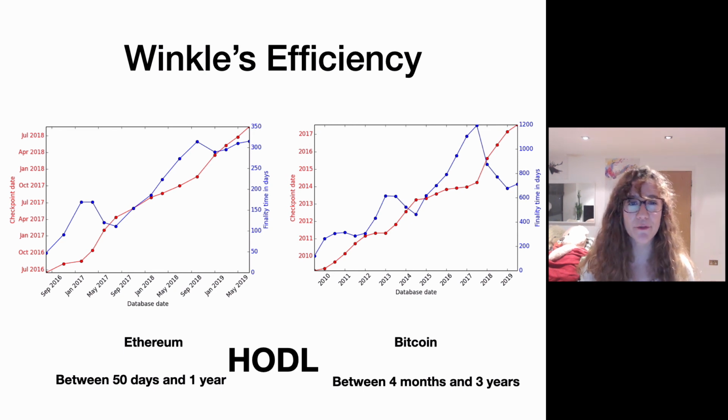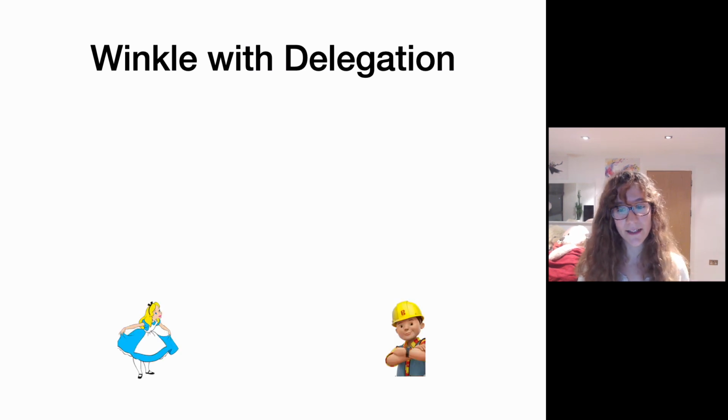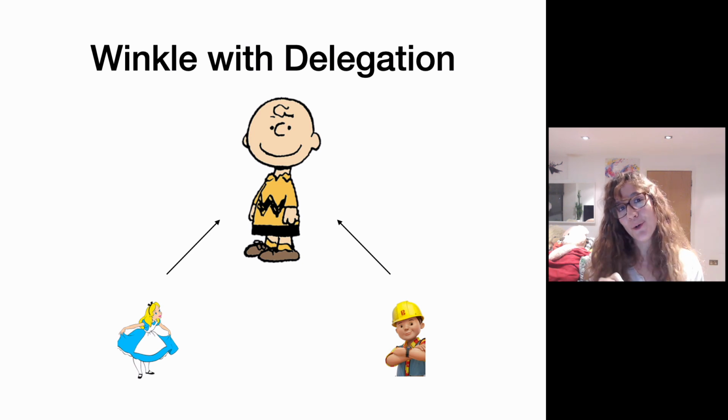And this is in part because of the hodl movement that exists in cryptocurrency, where users are asked to not use their coin. And we see that if you have one coin that is dormant in an account, then this will not be good for the efficiency of Winkle. So in order to bypass this efficiency problem, we also present in our paper a delegation scheme. So the idea is our users, Alice and Bob, will be able to delegate their coins to a delegate. And it means that even if they don't move their coin, if their coins are sleeping in their account, whenever their delegate will be voting, their coins will count towards that vote.